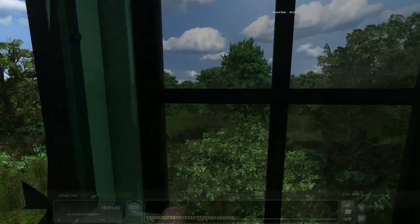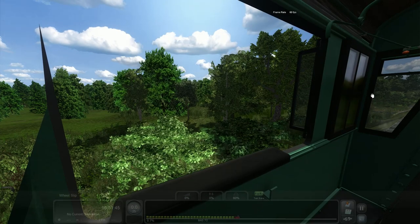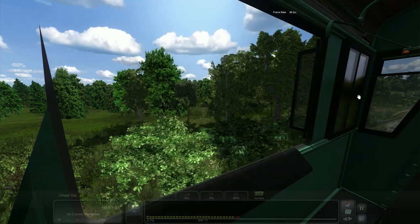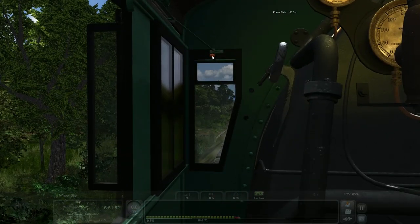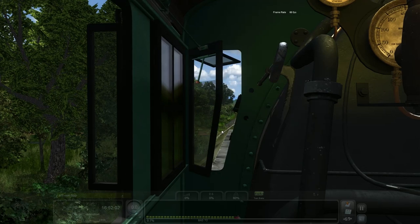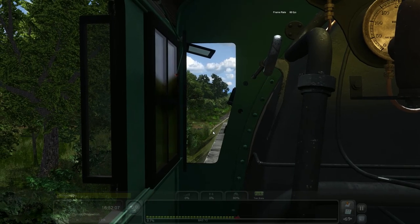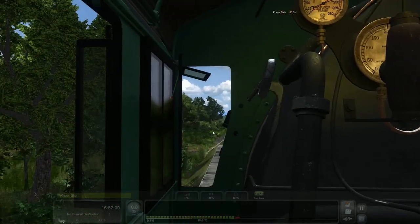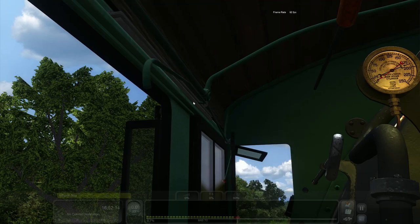So, windows. You can open one or both. And you keep pulling. And it adds a little side window there and the armrest, which is pretty cool. I don't know if these are operable, the fronts. Let me double check the manual real quick. P and shift P, there we go. Sick. All right, so shift P closes them. Even the animation, the sliding animation up here looks great.